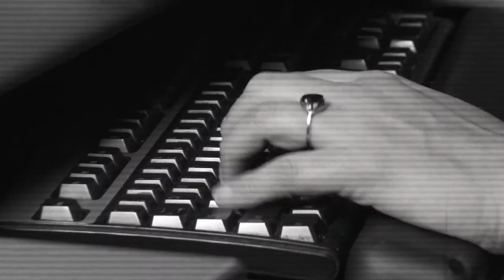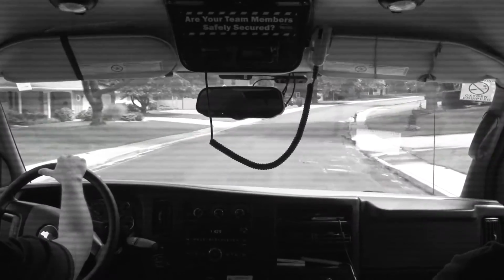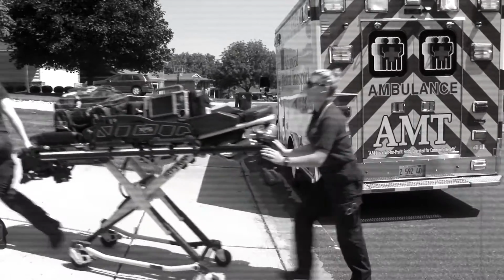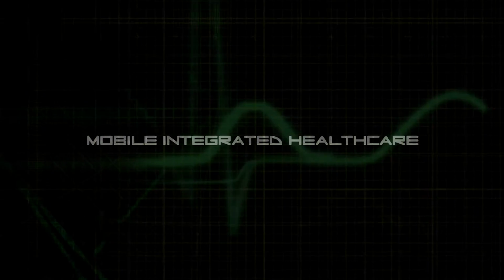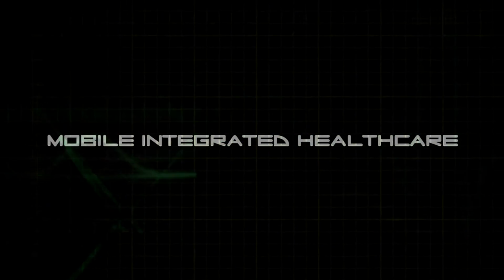Can I help you? AMT ambulances are an extension of the emergency room. We have highly trained staff, as well as that expensive equipment. In fact, that's the highest cost of delivering health care, via a 911 EMS call and transport to the emergency room. We are early innovators. This is the ultimate final safety net for those that need care coordination, and all efforts have failed.